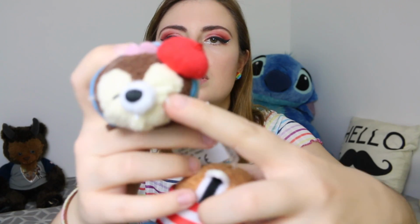Now the last collection of Tsum Tsums I got actually came out, I want to say about a month ago, so when I went to Disneyland Paris they had just come out, and I was like, hell yeah, hit me up, I'ma get them. And they are the Paris collection, I believe that's what they're called. And the first ones I got are Tick and Tack, who are Chip and Dale, but in France they're called Tick and Tack, and they're really cute, and they've got little berets.